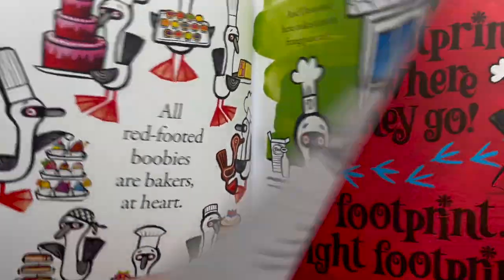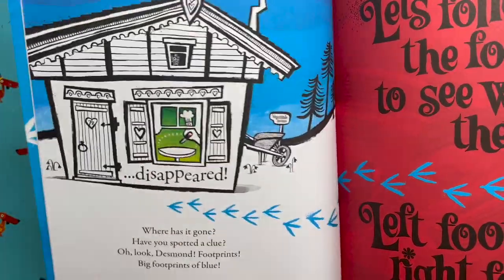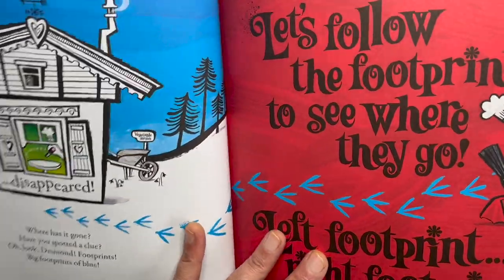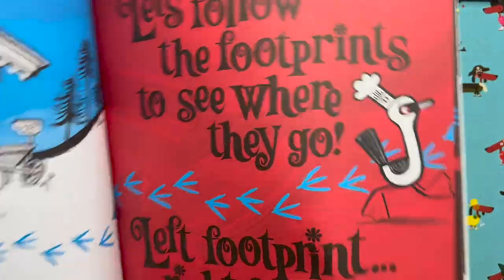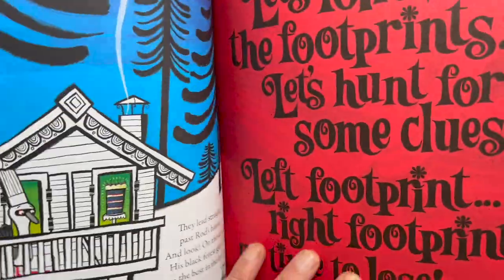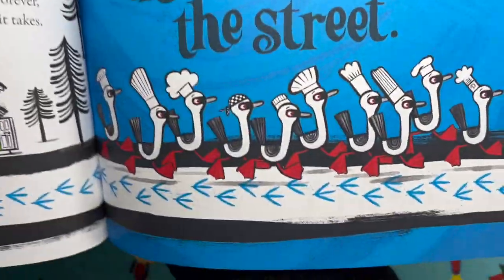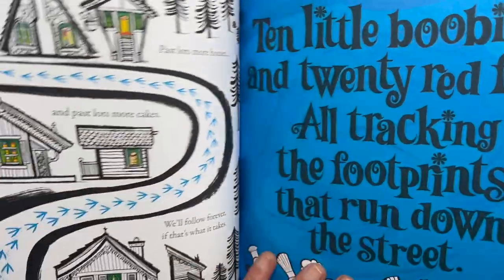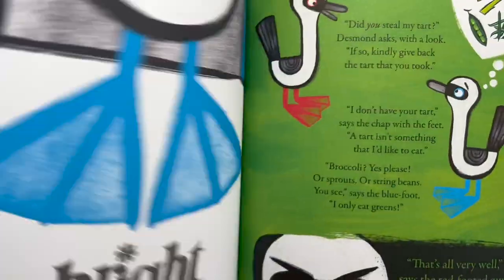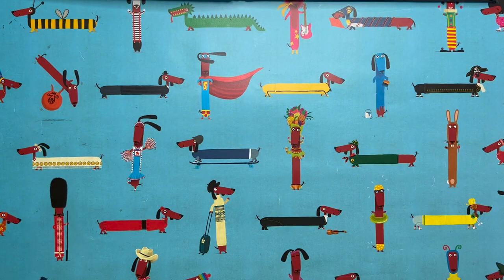But look, the frangipane tart is missing. It's disappeared. He left it to cool in his window. And look, there's lots of blue footprints leading away from the scene of the crime. So Desmond goes off and he follows. He picks up Maureen on the way. Maureen helps him. Pretty soon, there's like 10 of these red-footed boobies all tracking the blue footprints to see if they can find somebody. And eventually, they find the blue-footed booby and they have to solve the crime.